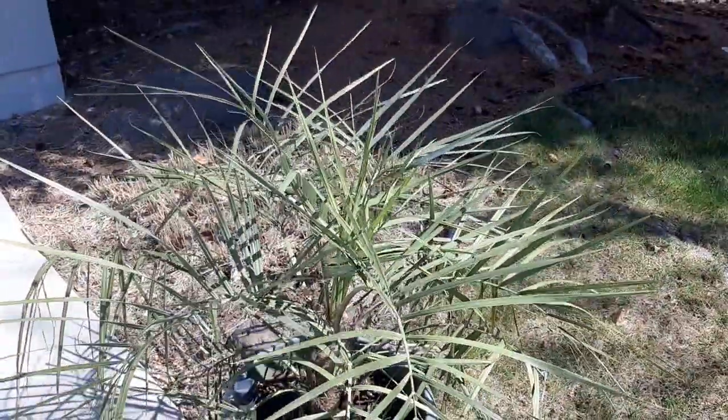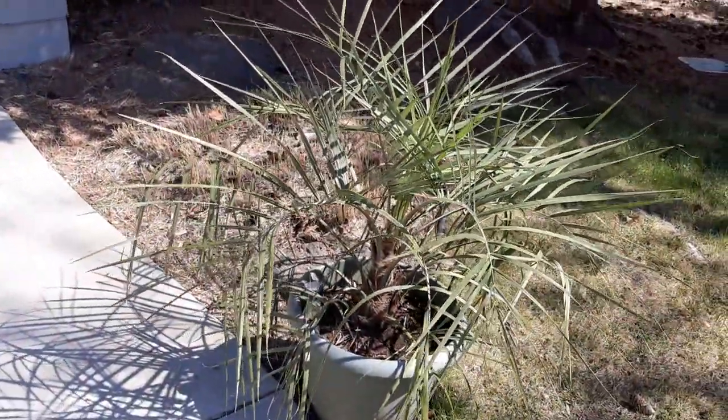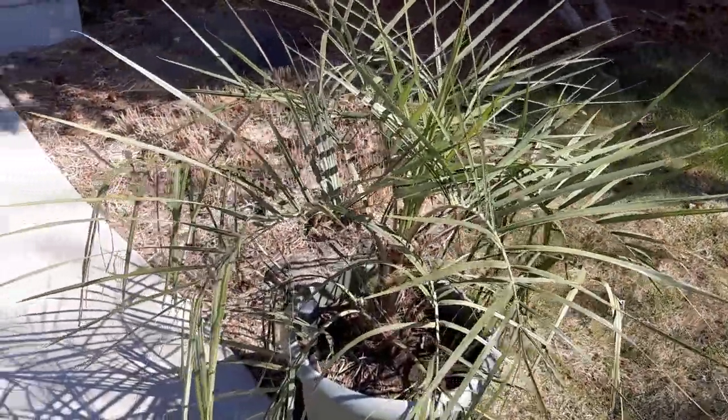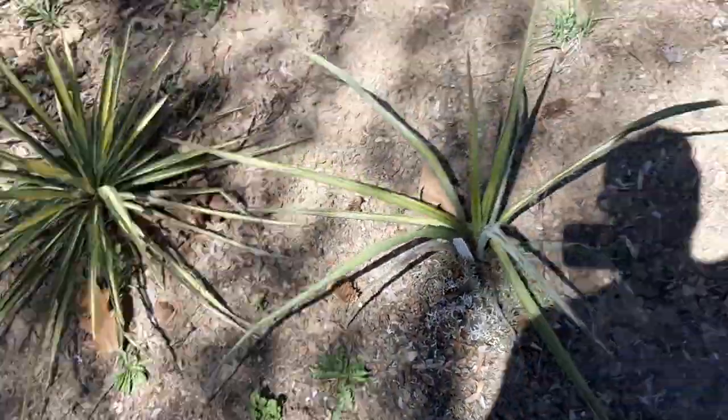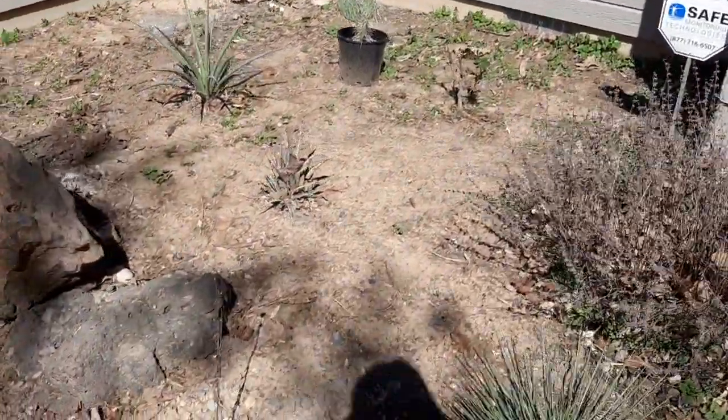Everything's outside for the year. We got the Pindo palm. It's growing really fast, so I definitely need to repot it. I bought a few new things, but these little desert shrubs. Bought a prickly pear. We have one casualty from this winter, that guy right there.